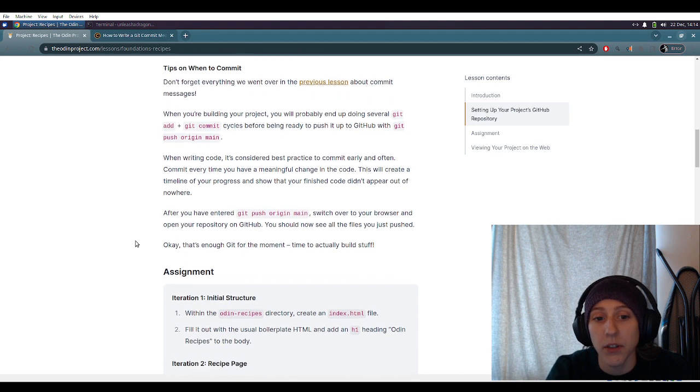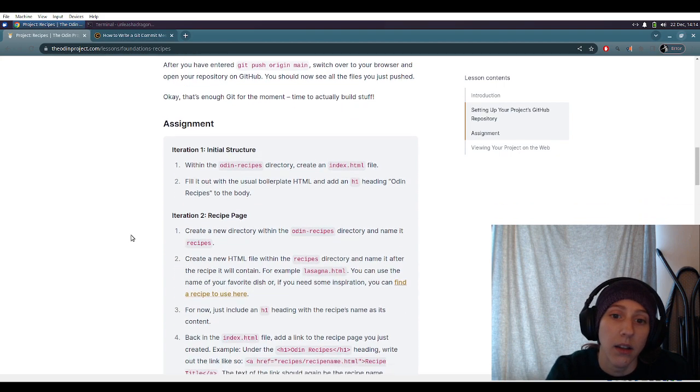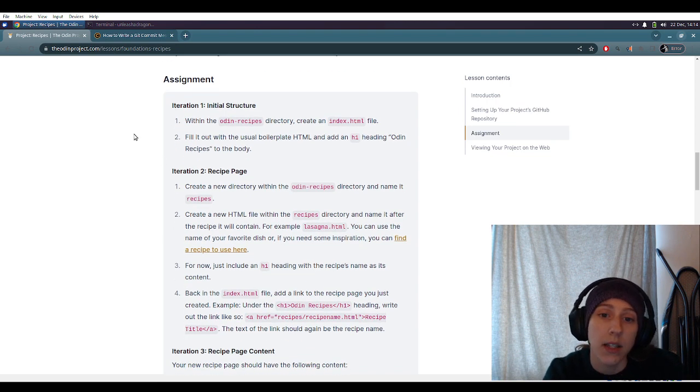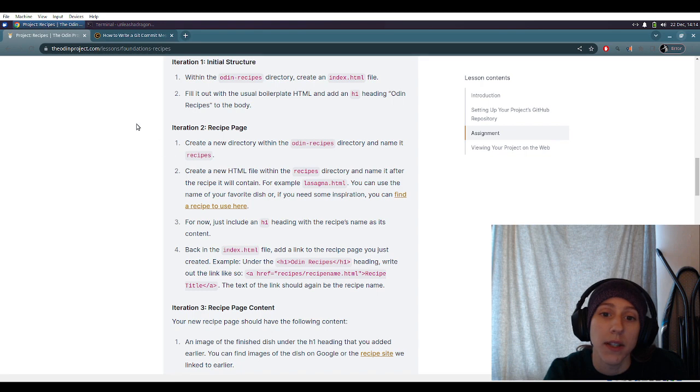After you have entered git push origin main, switch over to your browser and open your repository on GitHub. You should now see all the files you've pushed. Okay, that's enough Git for the moment. Time to actually build stuff. And then this is saying what we're going to do. So we'll make an index file, fill it with the boilerplate, and add an h1 Odin Recipes to the body. Create a new directory within the Odin Recipes directory and name it recipes. Create a new HTML file within recipes.